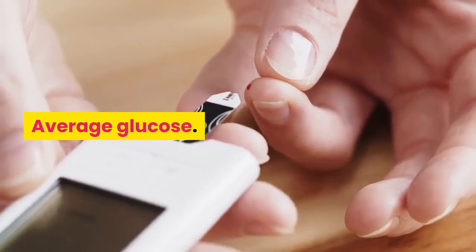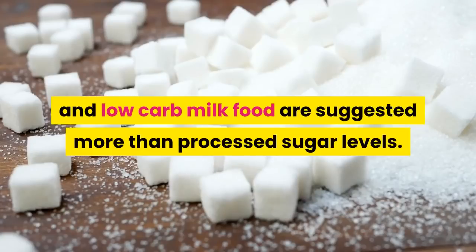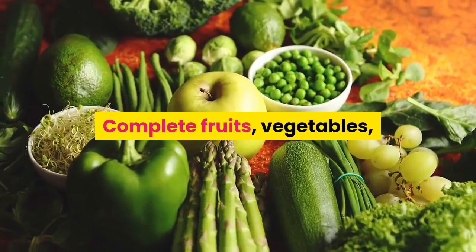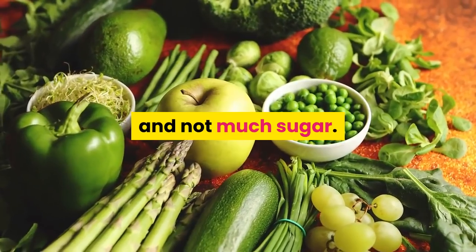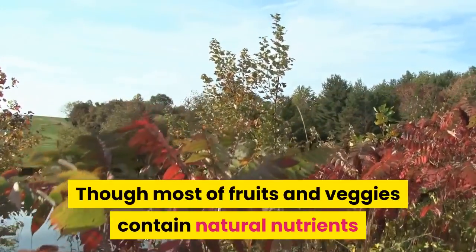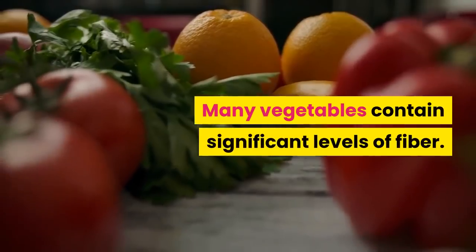Average glucose. Less refined, pure sugars such as those present in fruits, vegetables, and low-carb milk food are suggested more than processed sugar. Whole fruits, vegetables, and dairy products contain a much higher level of nourishment compared to many fully prepared meals and not much sugar. Though most fruits and veggies contain natural nutrients and some natural sugar, a few have more than others. Many vegetables contain significant levels of fiber.